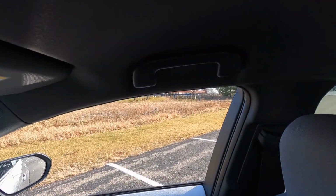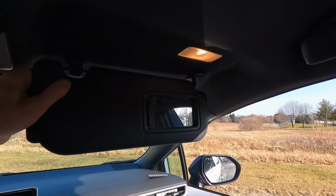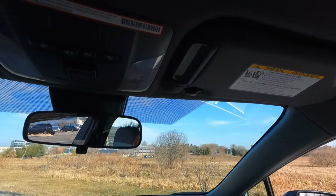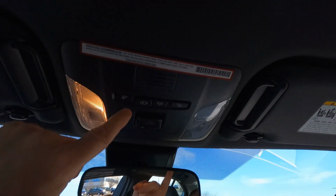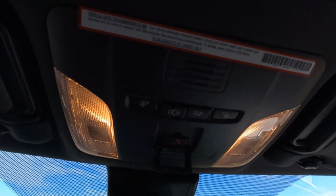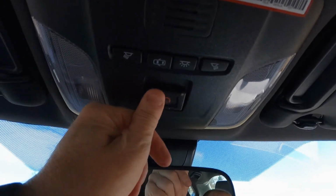Passenger assist grip up here. Lighted vanity mirrors. Sliding visors with the extenders. Overhead lighting is here. And we do have Safety Connect as well. So if you need help while you're out on the road, go ahead and tap that button. We'll get you the help you need.